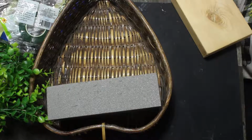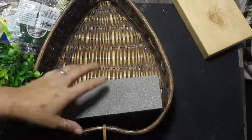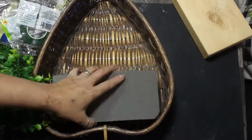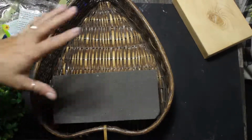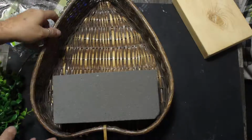All kinds of stuff. So I guess I just need to decide how I'm going to do this. I think what I want to do is have florals and greenery spilling over, spilling out. I guess I'll just use this, prop it up.